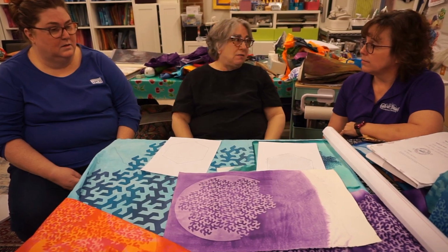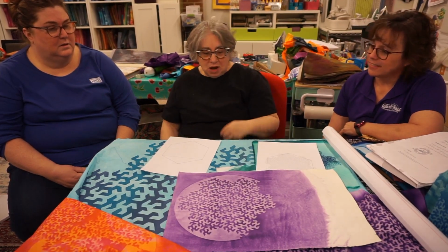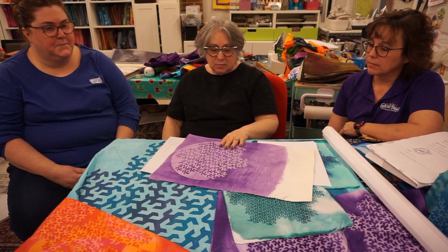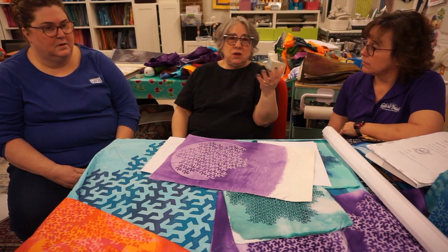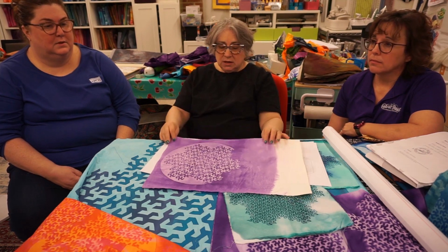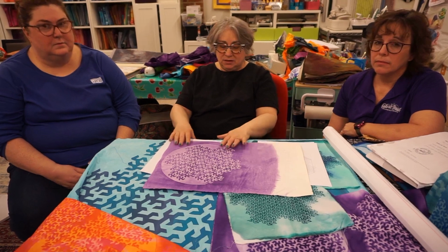Then I took a workshop from Betty Spence, who's really a lot of fun. She taught us how to do these, which are technically called sun prints, but this room has no sun in it. I don't even have a window outside. I don't know what the weather is. So this doesn't really need the sun.